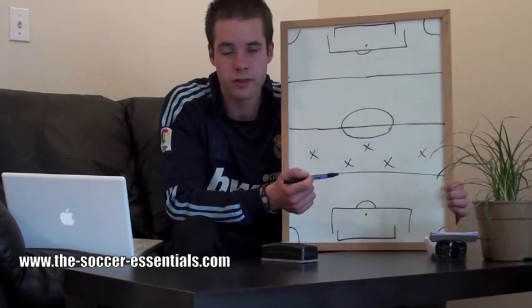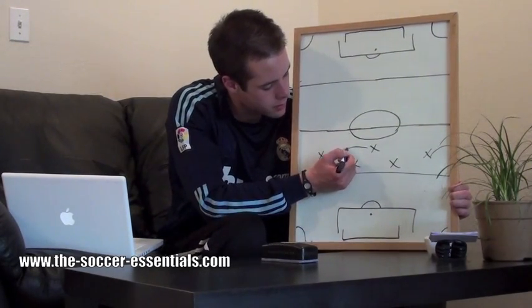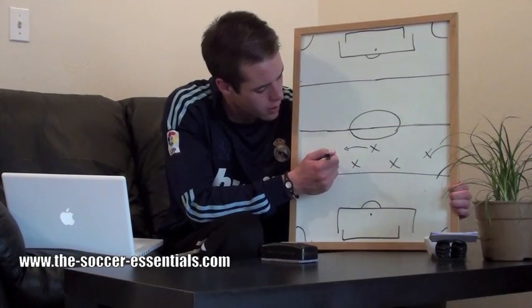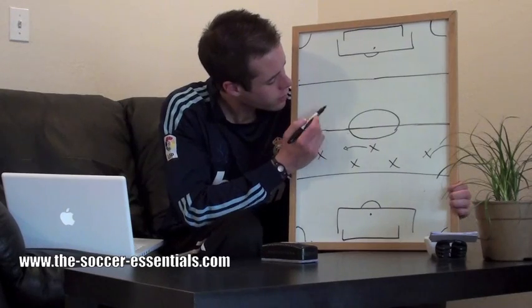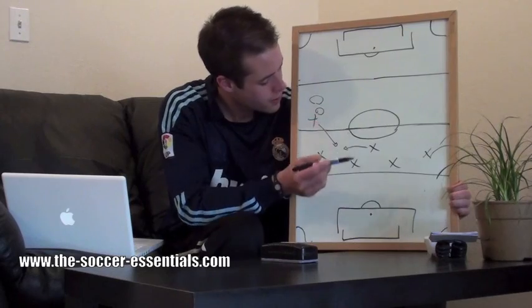One of your main roles in this position is switching the play. So a lot of times you are going to be asked to come and get the ball either off your center back or this fullback or even a winger trying to go backwards because they've been stopped by too many defenders up here.